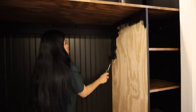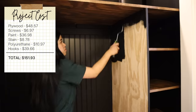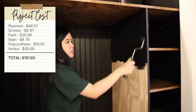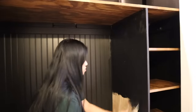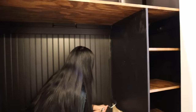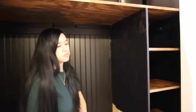Before we finish this project, I wanted to share the amount that I spent on the materials to build this closet out. And in total, before tax, it cost $151.93 for all the wood, paint, stain, and even the screws, with plenty of materials left over for other projects. And if I went for a cheaper option for the hooks, it would be even less. So I think that for such a custom solution, you are able to build it on a budget and make it look amazing as well.